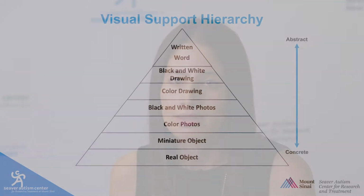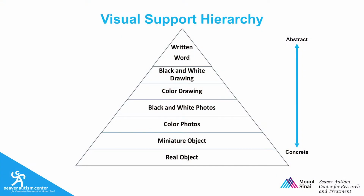Visual supports are easy to make. They're portable, they're generalizable across different environments, and most importantly, they can be individualized to a person's specific needs. Visual supports are appropriate for individuals of all ages and levels of functioning. It is important to consider the visual support hierarchy when determining which visual support to introduce first. The hierarchy ranges from concrete to abstract.